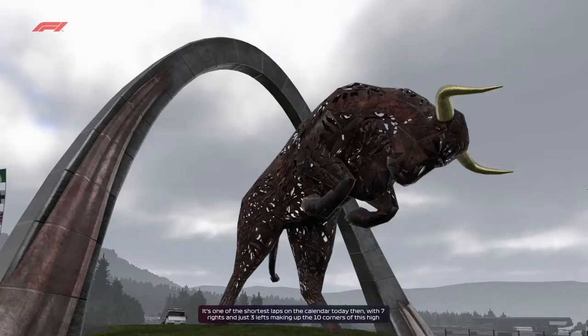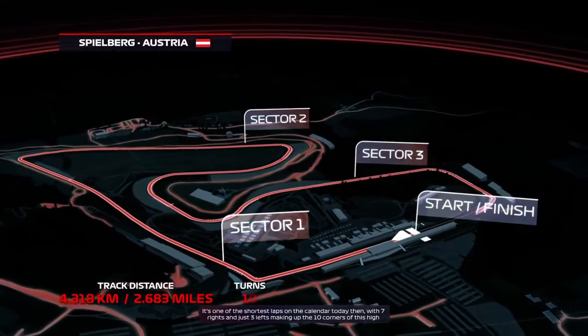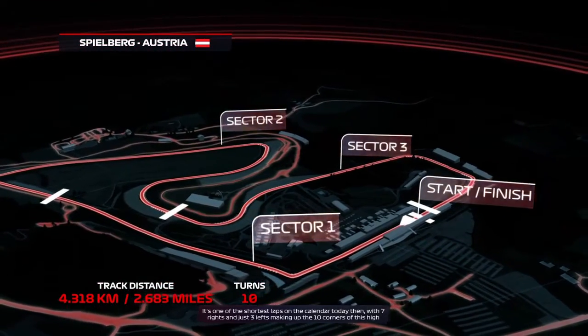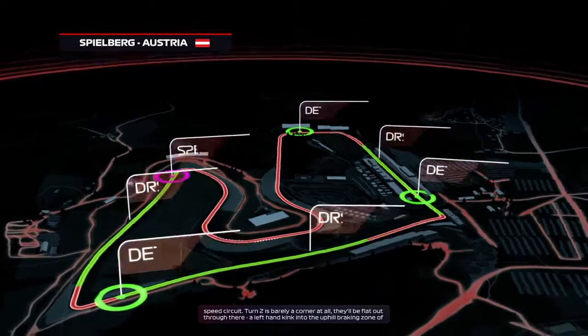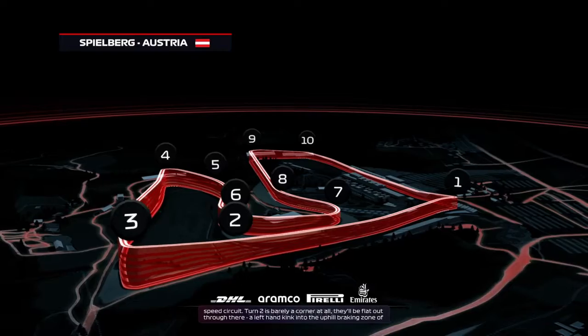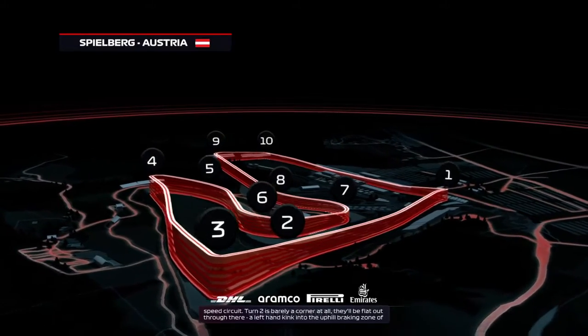It's one of the shortest laps on the calendar today then, with seven rights and just three lefts, making up the 10 corners of this high-speed circuit. Turn two is barely a corner at all. They'll be flat out through there, a left-hand kink into the uphill braking zone of turn three.